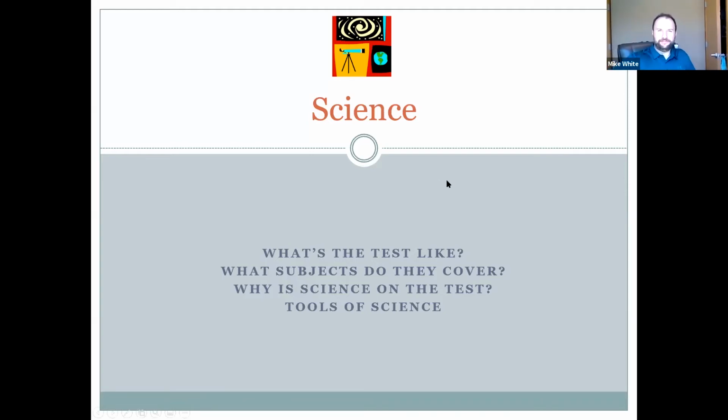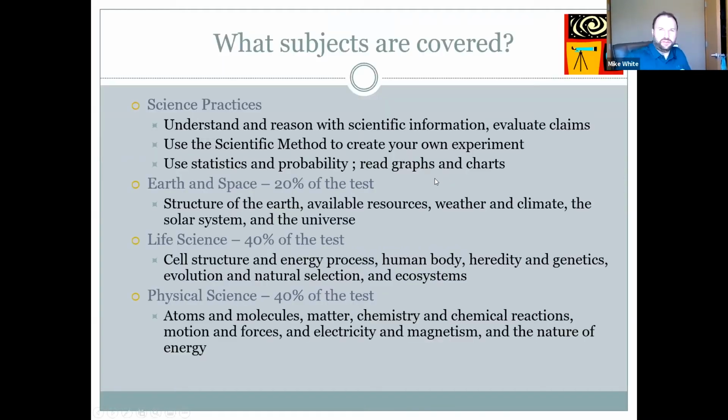All right. So, dusting off the cobwebs of this old science PowerPoint. Here's the breakdown of the science GED. 20% of the test is made up of earth and space science, so geology and astronomy. But the biggest chunk of the test is going to be life science, so biology, chemistry, biology, and then the physical science is the other 40%, and that will be chemistry and some physics.